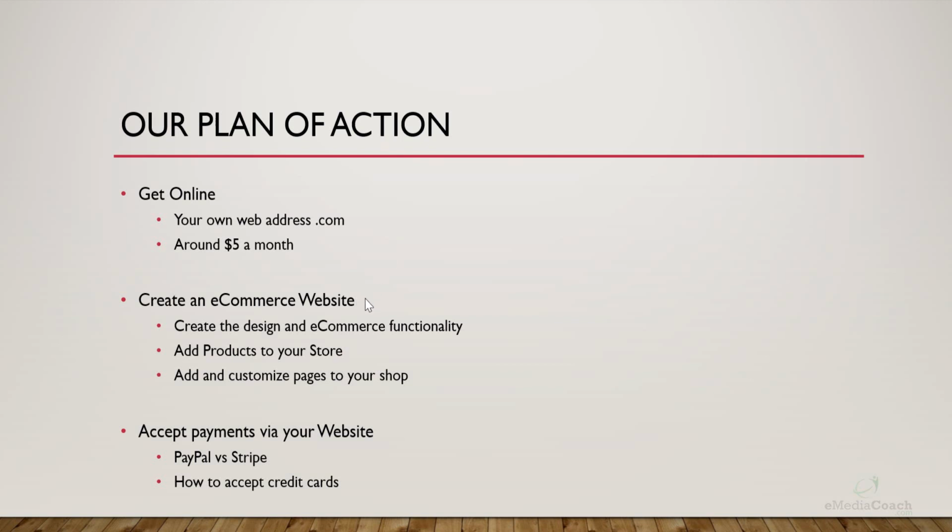Then we're going to create the e-commerce website. We're going to install the design and the e-commerce functionality. We're going to add the products into your store, different types of products. I'm going to show you how to do that, and also add and customize various pages to your shop. Following that, we're going to start accepting payments via your store. I'm going to give you a rundown of PayPal versus Stripe and how to accept credit cards. And that setup doesn't take long either.